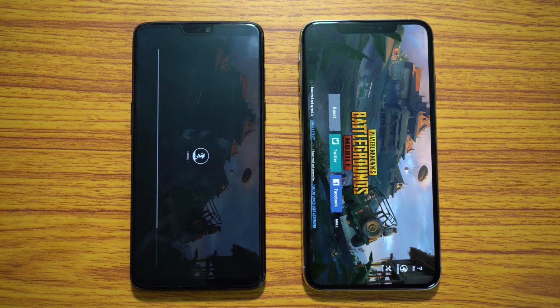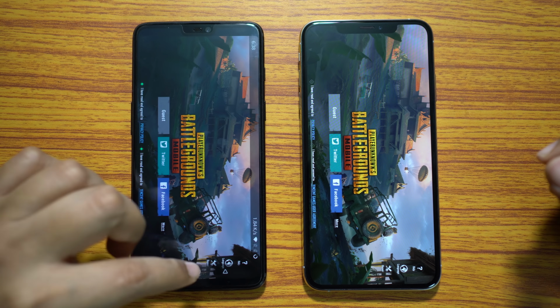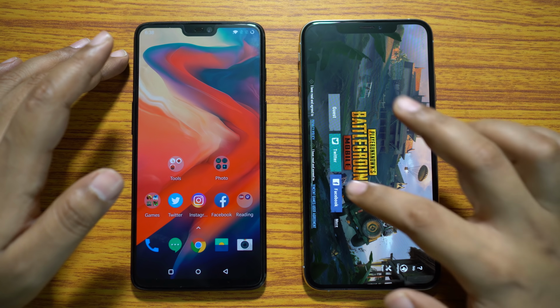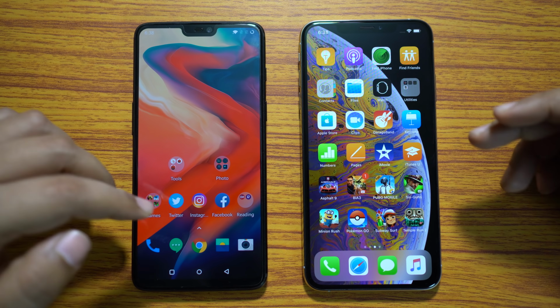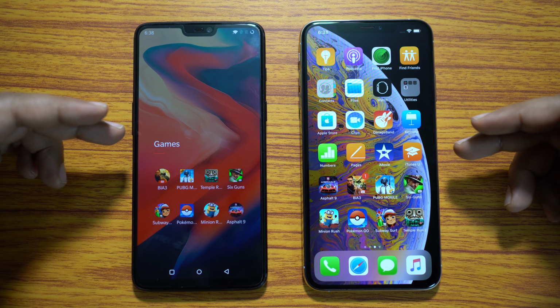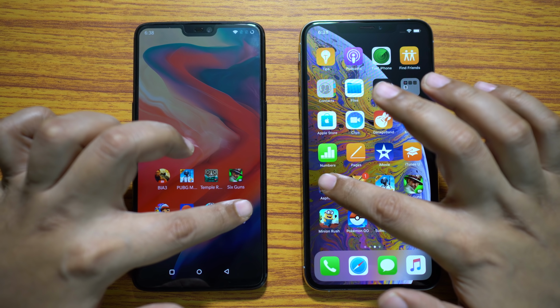Unlike Android devices, Apple App Store games are designed, developed, and tested specifically for iPhones, so there is almost no compatibility issues and you get the smoothest user experience. Now let's try a few more games. There is Asphalt 9, another very graphics intensive game.